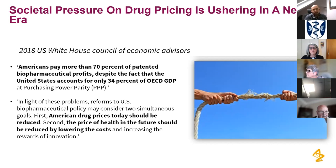which is that Americans pay more than 70% of the biopharmaceutical profits, but the United States only accounts for 34% of the OECD GDP. And their resolution is that American drug prices should be reduced. And in the future, the price of health should be reduced specifically by lowering costs.